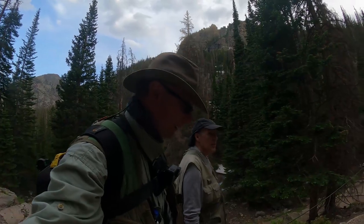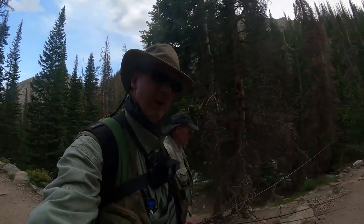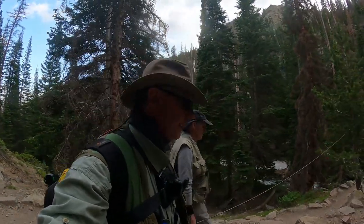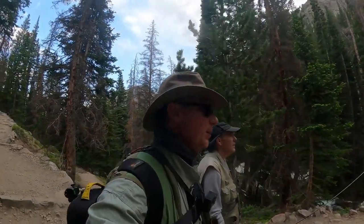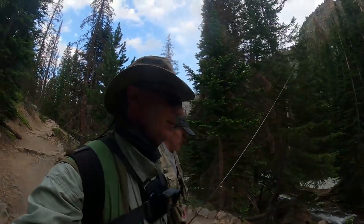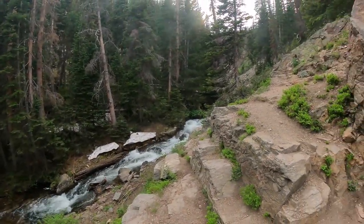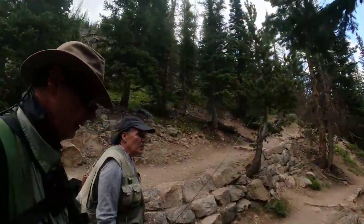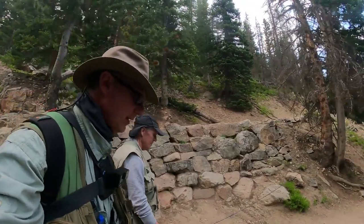Just to catch one, and having those beautiful cutthroat come up, wild trout here in Colorado. Just an excellent day. The scenery is just spectacular. To be out, be in good company, see this breathtaking stuff, you know. And the weather cooperated too. Oh my God, we were prepared for rain, got our rain jackets with us.